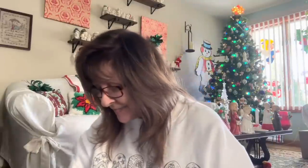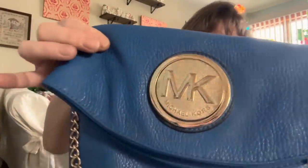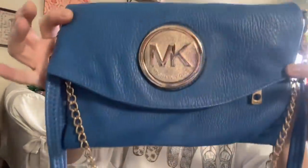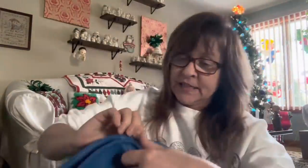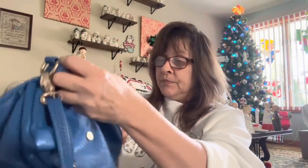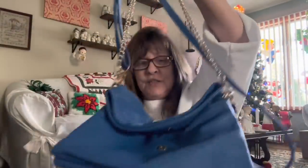As was this. Check this out, guys. Michael Kors. This is a beautiful blue leather purse. The only issue that I saw on this purse, let me show you all, it is in fantastic condition. I know it's hard to see. Then it's got a zipper pouch over here. All the zippers work, I checked. The only issue that I saw is this little spot right there. That is it. This is gorgeous.